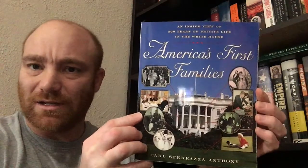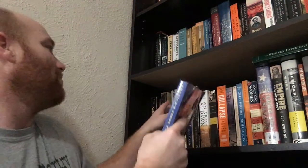Another book from Wiseman's by Carl Anthony is America's First Families, an inside view of 200 years of private life in the White House. And I actually have a couple volumes by him, but this is this book. It's a fairly thin volume, but it's got lots of pictures from the families of the White House. It's very well illustrated, as you can see, and I thought that was going to be pretty interesting.